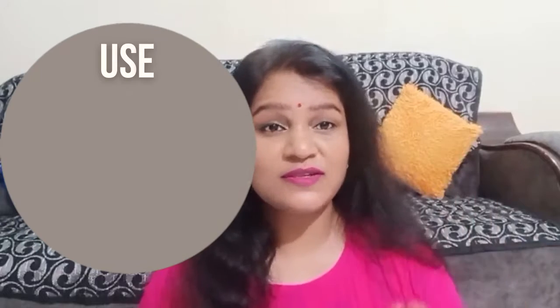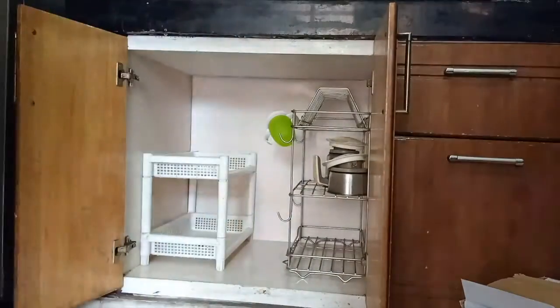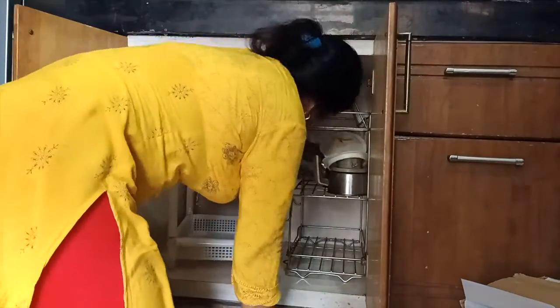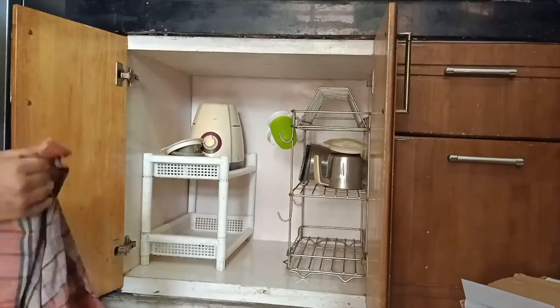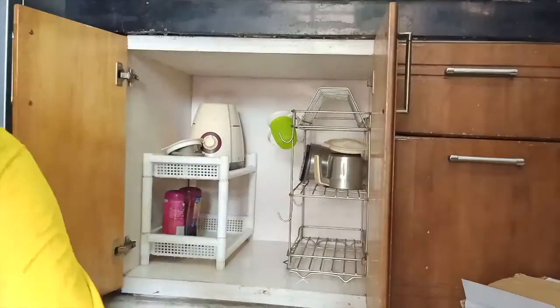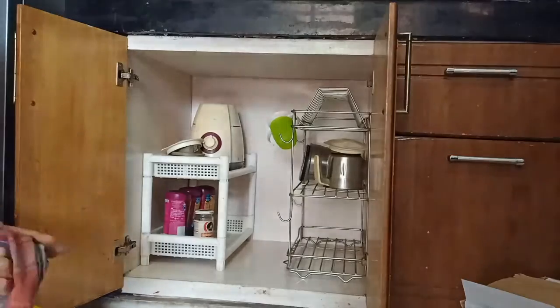Tip number 2 is go ahead and use some racks for organizing your stuff. These are 2 tiers and 3 tiers of shelves that are very easily available in the market. They are available on Amazon as well, and you can simply place whatever you want on top of one and the other shelf, and you can clearly see what is where. You don't have to mingle a lot with your spices or jars or anything that you have stored on these racks.